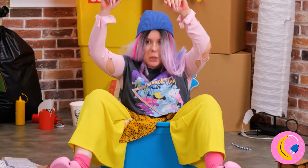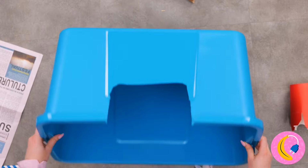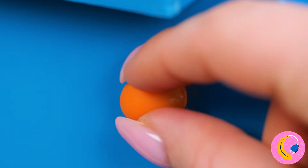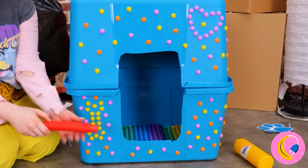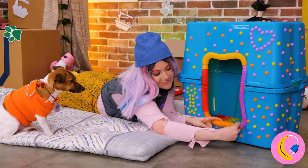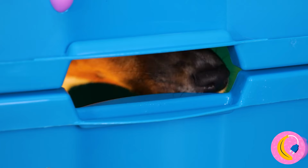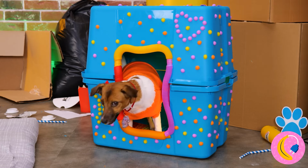A wash basin? This has potential. Flip it over and cut out a little doorway. Add something soft like a poppet toy. Got any extra buttons? Add them to the side. And then add another basin on top. Slice up some pop tubes and add them around the rim. Now look who's got their very own room. Ooh, a window. It's a puppy penthouse suite.